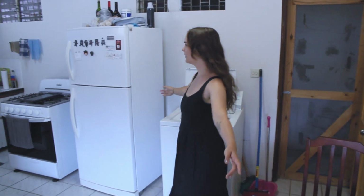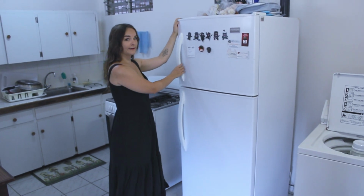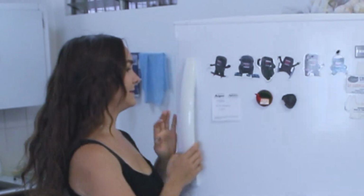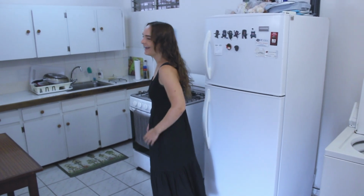And then, kitchen. This is the regular fridge that is cold right now, I think. That's the sound of ice. So yes, it's cold. We got it fixed yesterday. Oh, I just felt sweat drip down. Oh, I love that story, and everyone else will too.